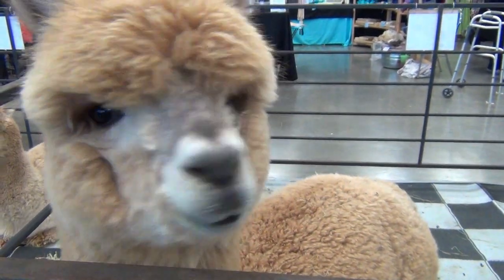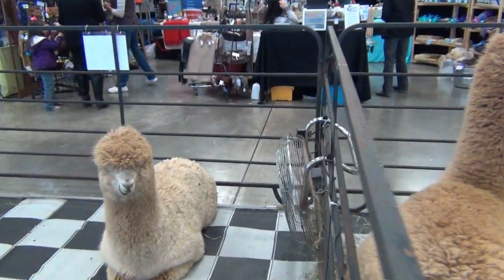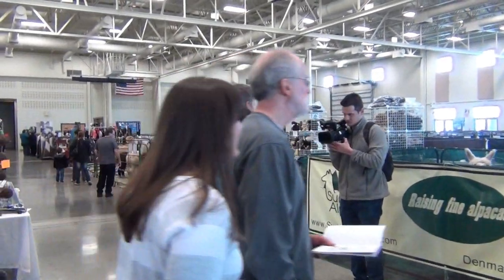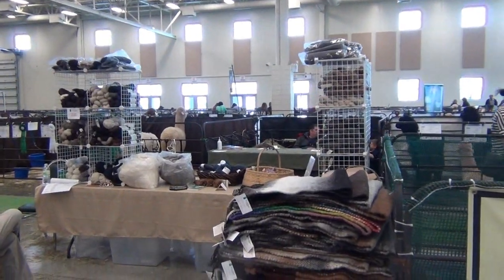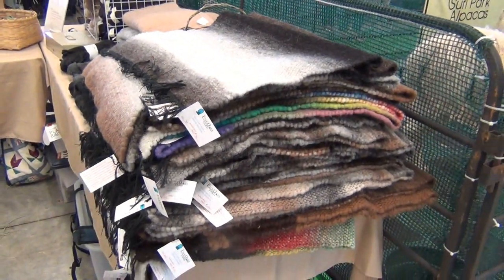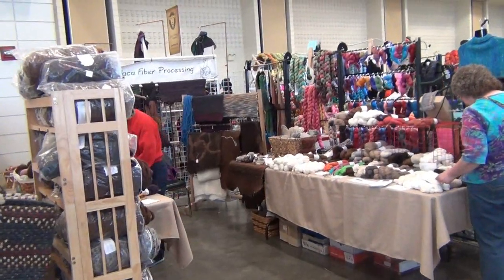I'm only about 6 or 8 inches from his face taking this picture. So we're gonna wander through this vendor's area. I see I'm not the only one taking video. As you can see at this show, in this particular building, at least one of the two, there are animals over on one side. Look at these lovely rugs. Lots of rugs. Animals on one side, and here's the vendor area for the vendors that are more craftsy type stuff.